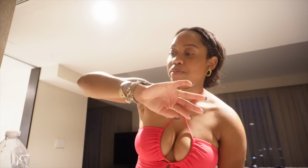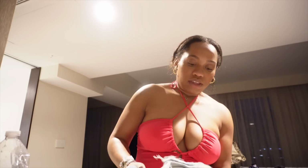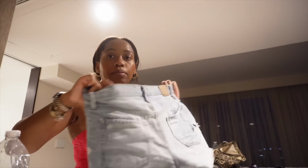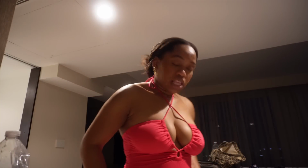I am back in the hotel room. I'm actually gonna shower off and change for dinner. We're gonna meet up at 6:57. I need to wash my face, hang up my clothes to dry, because I only wore it as a cover up. But we're going to meet downstairs to go for dinner.